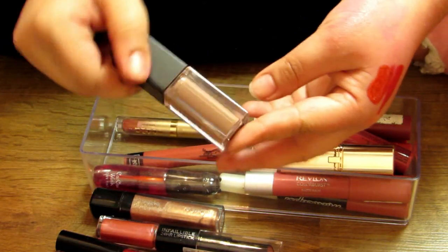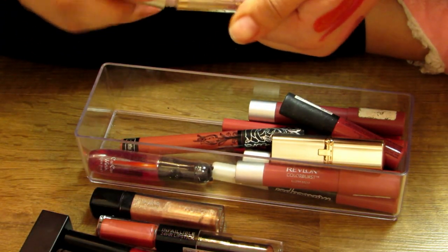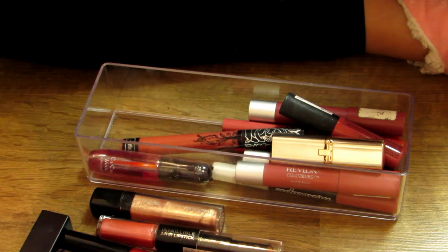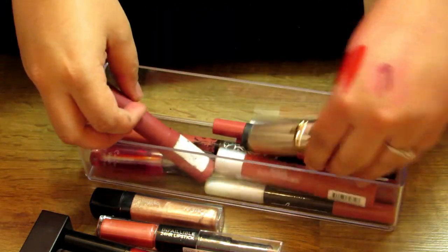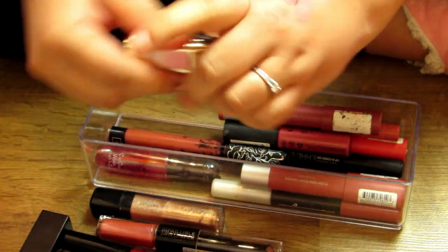Smashbox, that's a nice nude, so I will keep that. This is like a Stila glitter top coat lip thing. I'm gonna get rid of that. I've got like nicer ones. Oh my god, so much. What's this? L'Oreal 302. Love this colour. Really pretty nude. I'm keeping that.